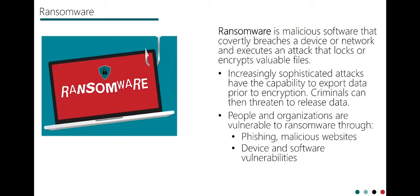And I'm sure ransomware is something that you've been hearing about because it's increasingly happening. Basically, what ransomware does is it breaches a device or a network and locks or encrypts that information and then demands a ransom in order to decrypt it. These attacks are increasingly sophisticated. They have the capability to export the information prior to encryption, so that means criminals already have your information before they've encrypted it.